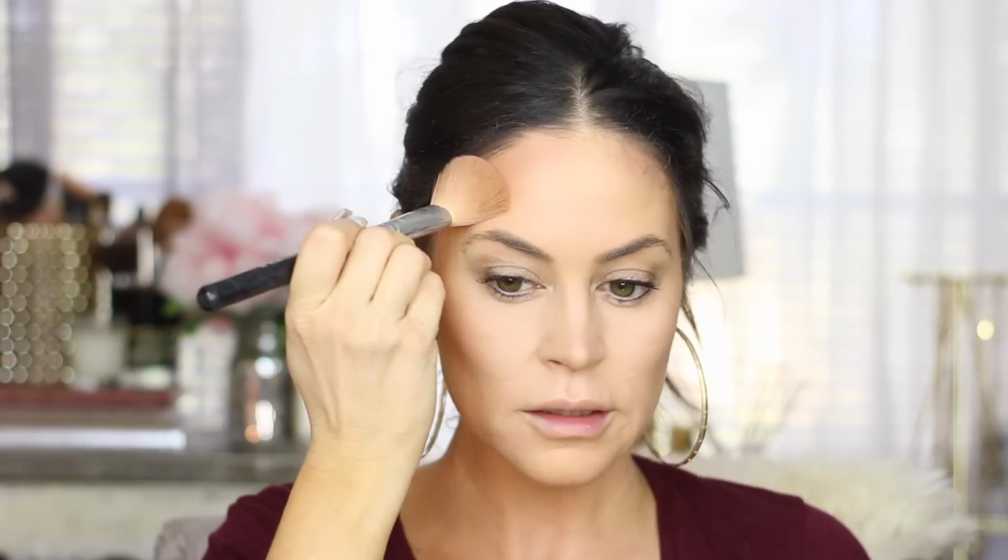I just love these, you guys. They're so pretty, and they blend so nice. And look at that shade. So I'm just going to go in with a duo fiber and kind of blend that all out and hope that it does what it's supposed to do.